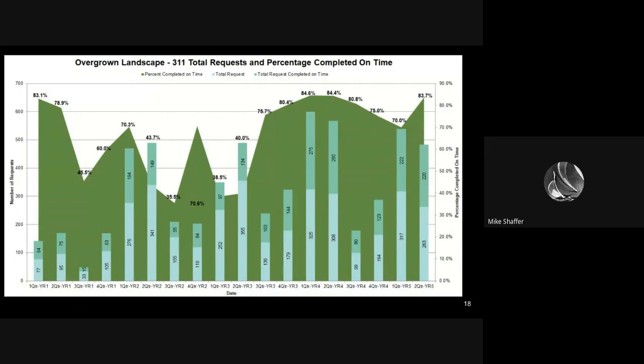We can see a little bit of peaks and valleys here with staff allocating resources, moving around. You can see we started off well with that 83% in the first quarter of year 1, but then I think as overall requests increased, it was hard to keep up with the requests and completing those on time. But luckily, starting about quarter 3 of year 3, we've seen a large increase in requests being completed on time, and it's held itself pretty steady.